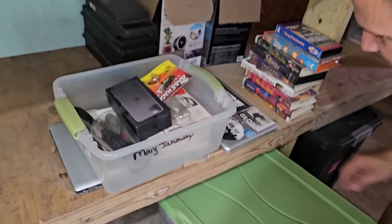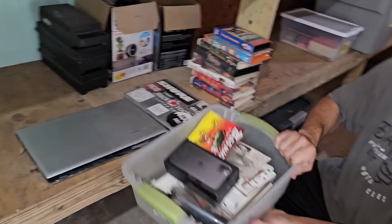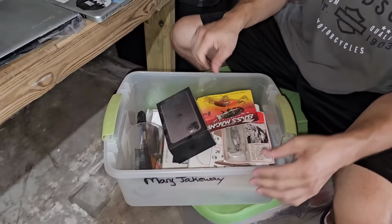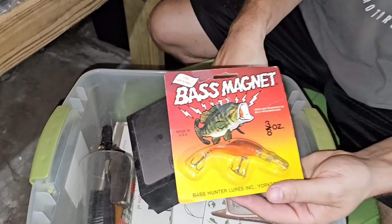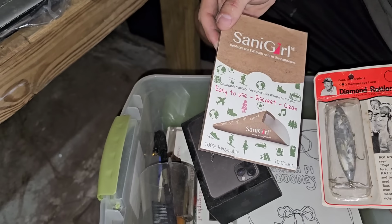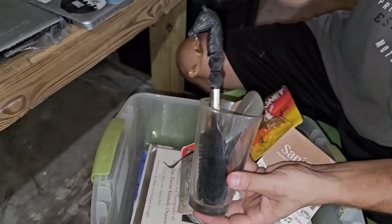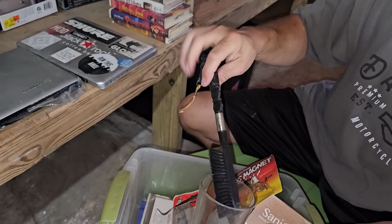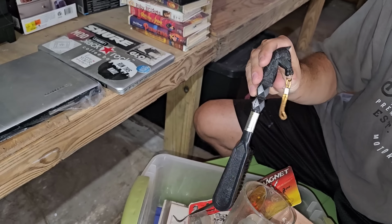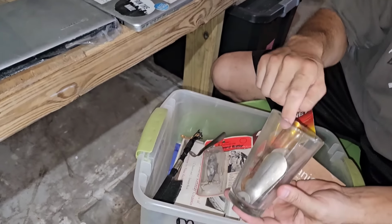Okay. All right. Let's see what's over here. I didn't even notice there was a tote down there. Well, I didn't either, but I just found it. Okay. What do we have here? We got the bass magnet. We've got Diamond Brothers. You could do a fishing lot. Ooh, I thought you were claiming all the fishing stuff. Whoa! I have a ton already. I thought that was a letter opener, but that's odd. Whoa! Excuse me. That was the coat. That wasn't me.